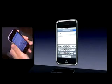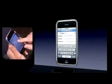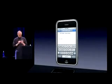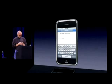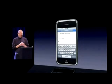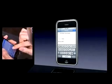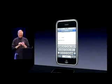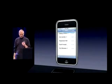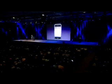I just type PH, and boom, Phil Schiller, it's address completion, and maybe I'll send one to Scott Forrestal as well. And there's Scott right there. And let's say the subject is dinner. Dinner, and, you know, oops. See you tonight. Boom. And I just send, sends that email, and we're done. So that is mail. Full desktop class email running on a mobile device.